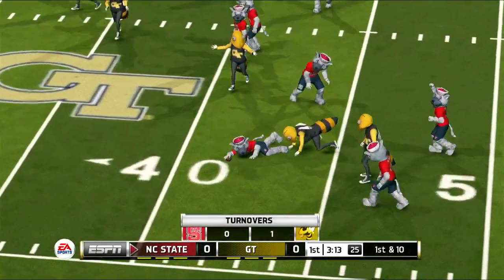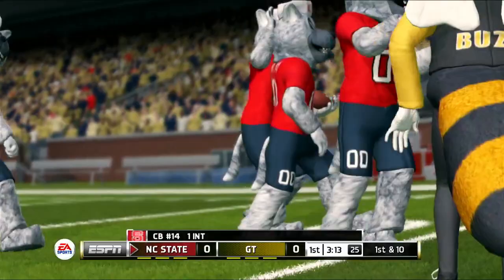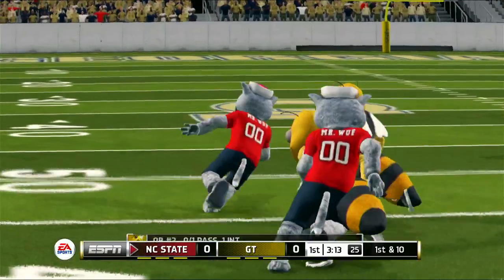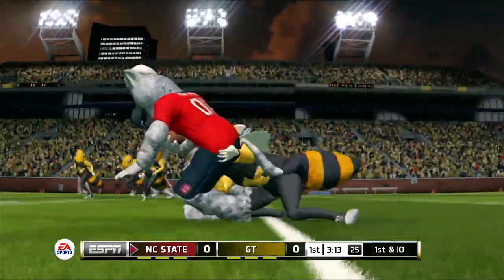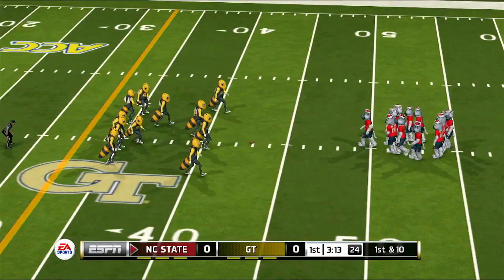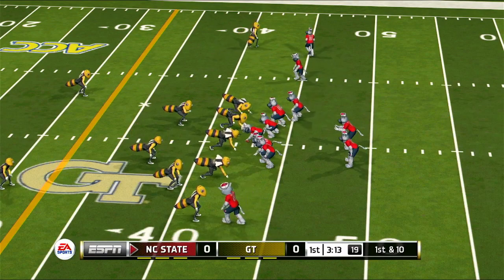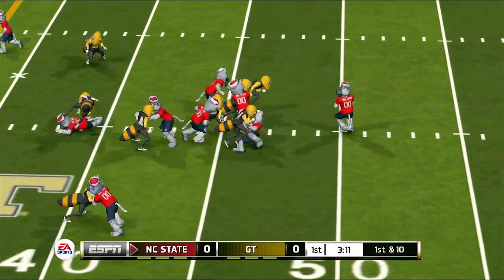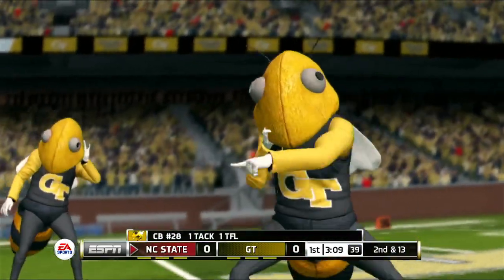He's tackled at the 43. The pressure up front is really what did it. The coverage was good, and maybe it confused him, but it was the heat that forced the bad throw. From the 43-yard line, first down. He was never able to get a head of steam on that carry.